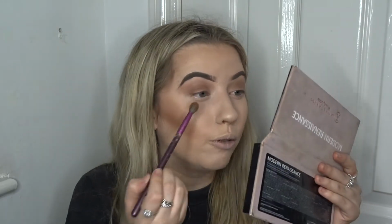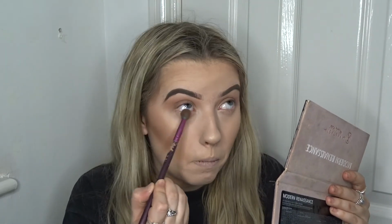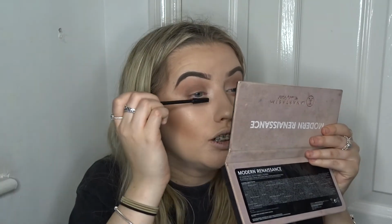And then I also take that fluffy brush and place it under my eyes as well. And then just for my inner corner, I will take this white shade and place it on my inner corner. And then just finishing off the eyes with the Lash Sensational Mascara by Maybelline. I found that this is literally the best drugstore mascara, so if you are using it every day, then if you're looking for a drugstore one, I definitely recommend this one.